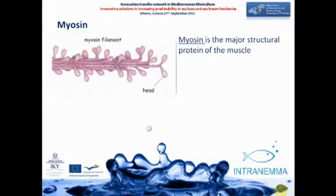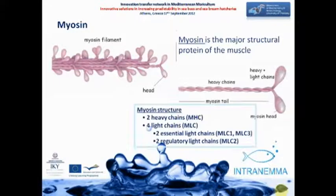What can we do? We can look for molecular markers that have a very good correlation with muscle fibers. Good candidates: myosin. Myosin is a protein that fills up the muscle fibers. It's a very strange molecule because it consists of six different peptides. So we have two heavy chains and four light chains.